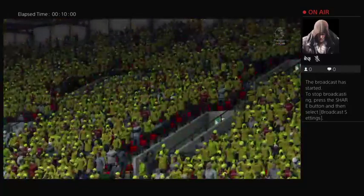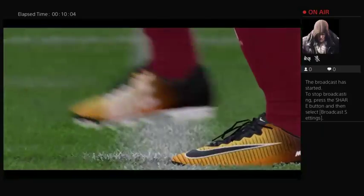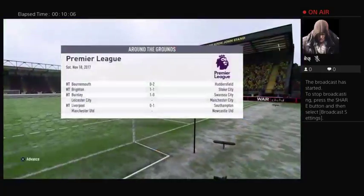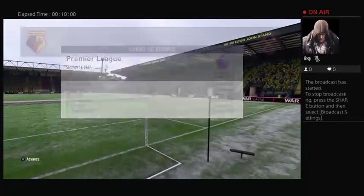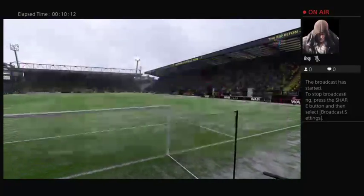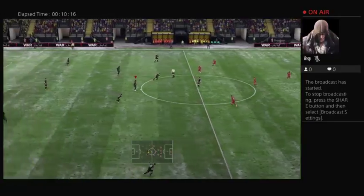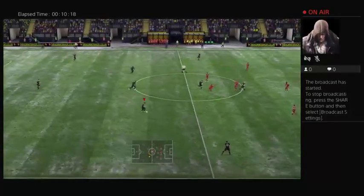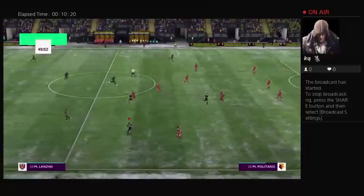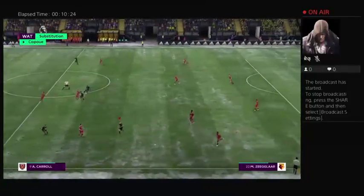Half time now, and 2-0 is the score at the break. Referee blows, and we're off for the second half. They've got the ball back by that interception.